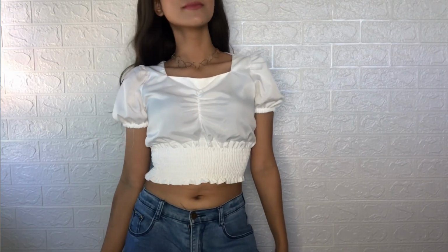If I'm gonna rate it, I'm gonna rate it 8 out of 10, kasi medyo manipis siya. Pero hindi naman siya super see-through. You just have to be careful what undergarments you're gonna wear. Ganun naman talaga kapag mga white na pieces, you always have to be extra careful what color you're gonna wear underneath it. The next one I'm gonna show you is super cute.